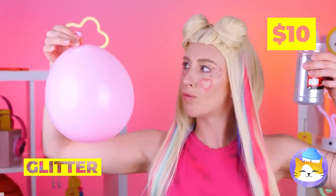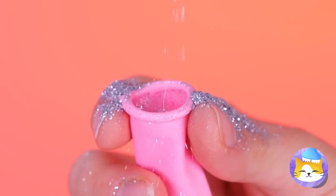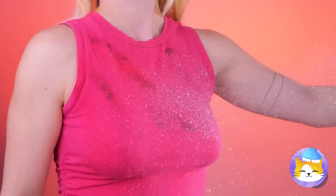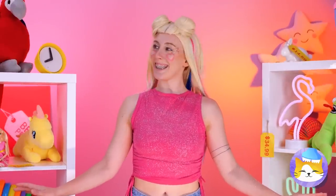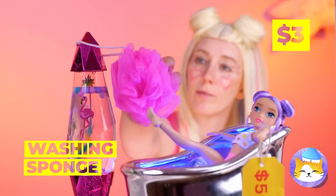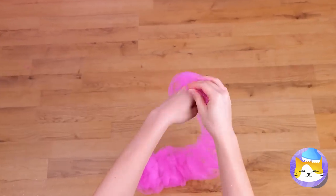Ooh. Let's fix that top. Fill a balloon up with glitter. Pop it, and let those sparkles do what they do best. What else can we add? A washing sponge? Open it up, and it's a brand new sleeve.